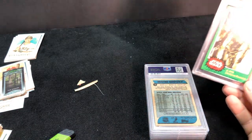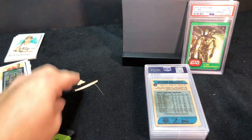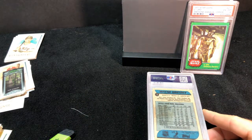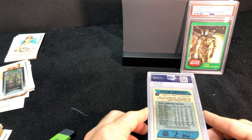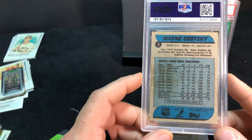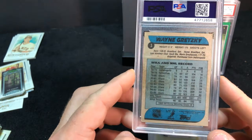Let's see. Here, I'll get this little stand. Stand them up. There's some trash here. Next one. Oh, this is a Wayne Gretzky card. I knew this one was going to be a little rough because there's wax on the back. You can see wax. So I'm not expecting something high. I don't know. We'll see what it is. But it is a Wayne Gretzky card, an earlier one.